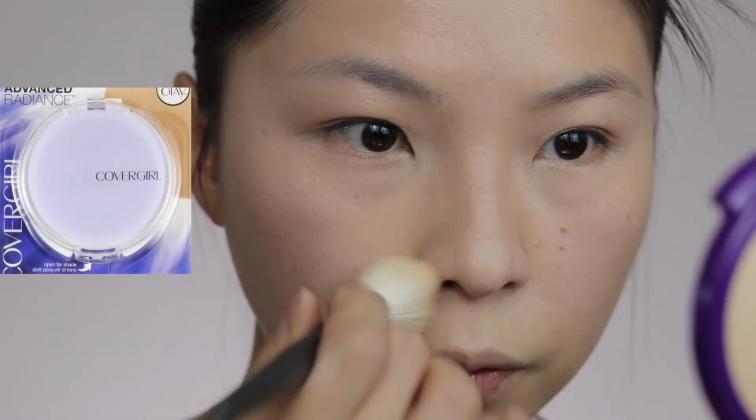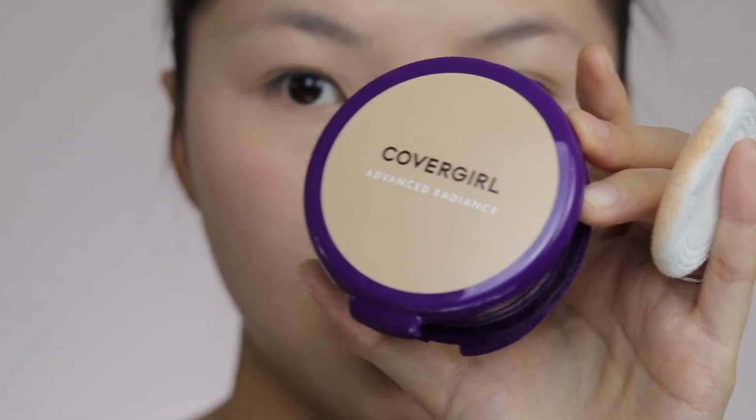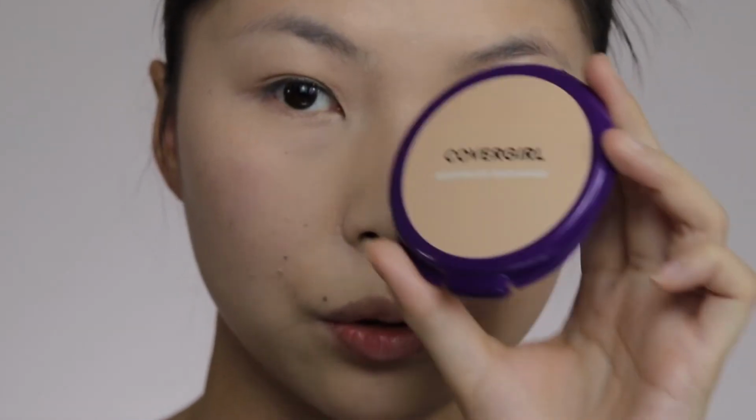I don't know what's going on with this formula. I just kind of feel like there's something different about this formula than the old packaging, because before I was using one of their older packaging from CoverGirl, and then they became a vegan brand, and this is my repurchase. It feels a little different on my skin than how I used to remember. Maybe it's the same. I don't know if you guys have tried the original Advanced Radiance. Maybe you can comment down below.